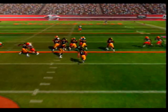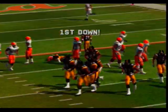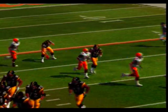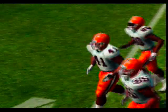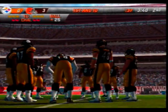Number 80 sets up to run back the punt. Spins away from the tackle. It clearly wasn't drawn up like that. They'll take it. And he pulled one out of his bag of tricks there. Good call, and that got him a first down.